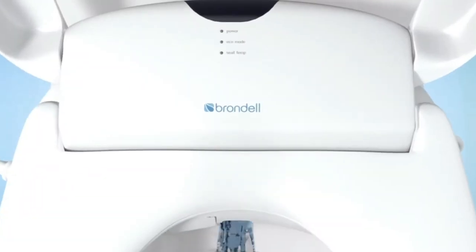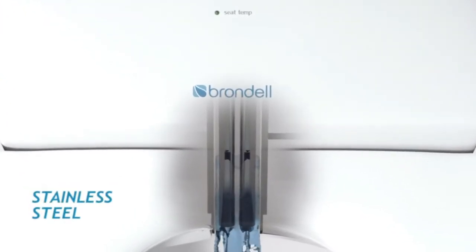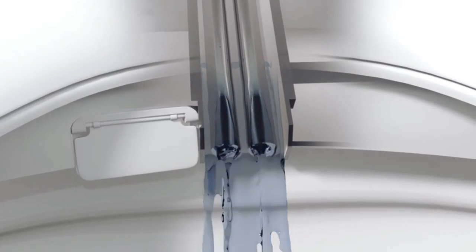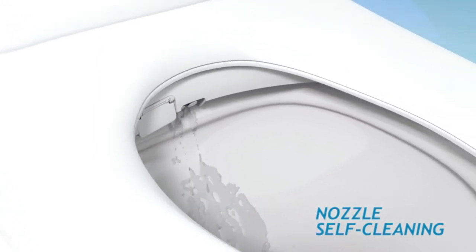The Swash's state-of-the-art design provides a level of personalization that ensures a perfect match for every user. Retractable dual stainless steel nozzles provide refreshing feminine and posterior washes. Before and after every use, the stainless steel nozzles perform an automatic self-cleaning cycle for enhanced hygiene.